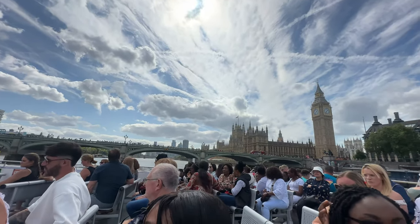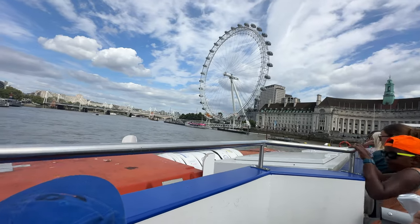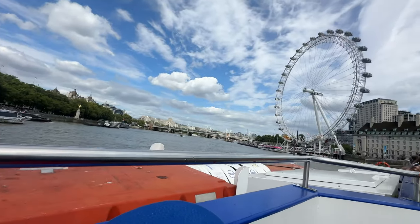There you go. You may have noticed we're turning, so we're going to head that way, downriver. One of the reasons we asked you to stay seated, you might have noticed we do sort of roll a little bit when we're side on, okay, and these are quite heavy chairs, so that's one of the reasons.